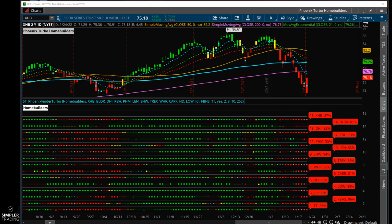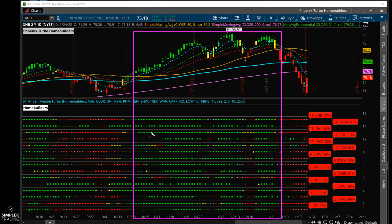Well, what you do is you just use the Phoenix Finder to identify relative strength and weakness. You say, okay, this was an area that was green, green, green, green, green. Relative strength, you can see the last time it dipped, it rallied like the Phoenix, rose like the Phoenix. So if it did it last time when it was all the way down here, it could probably do it again, right?